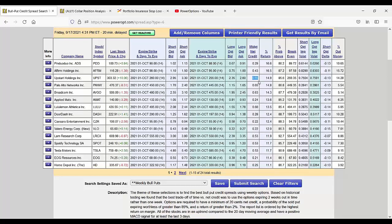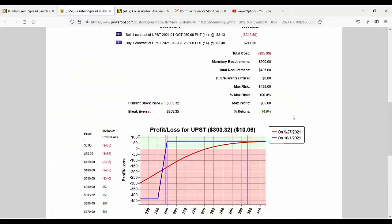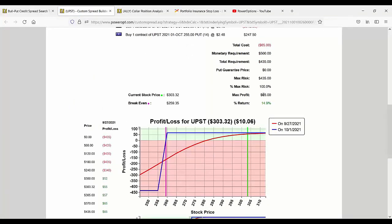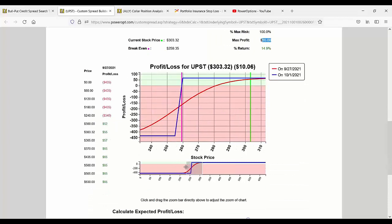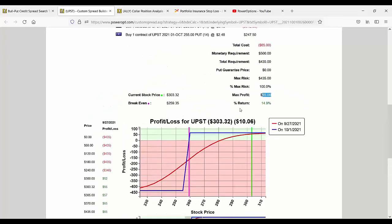In this one here, my net credit is 65 cents on a 5-point spread. So I can still lose 435, roughly about a 6 to 1 risk reward ratio. I'm risking 435 to make 65 cents. So we're looking again at about a 7 to 1 risk reward ratio, roughly. My apologies, 7 to 1 risk reward ratio. But we have a high probability.